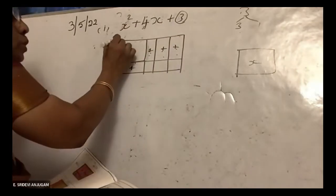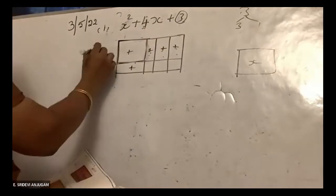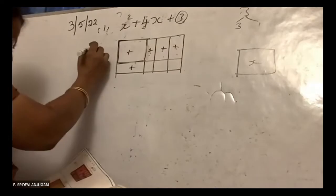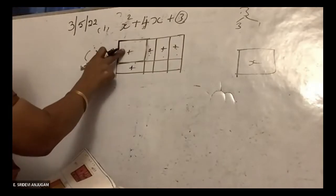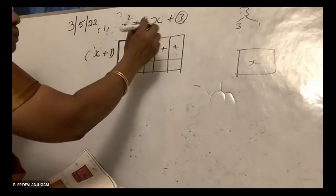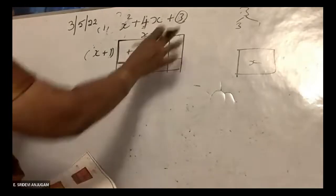this one is X plus 1. We can ask them to draw with a different color. This one is X. So we can factorize that as X plus 1. Here this one, X plus 1. And then X plus 3. Then they can easily understand how to factorize.